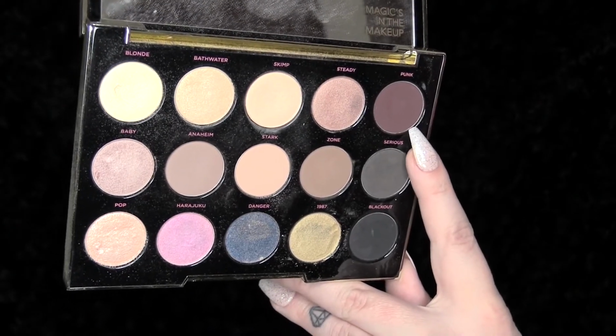What is going on with the words? I'm going to keep going through and just kind of buffing and blending this all in. I swear if this was a job, I would be like CEO of blending. Then I am going to be dipping into Punk.